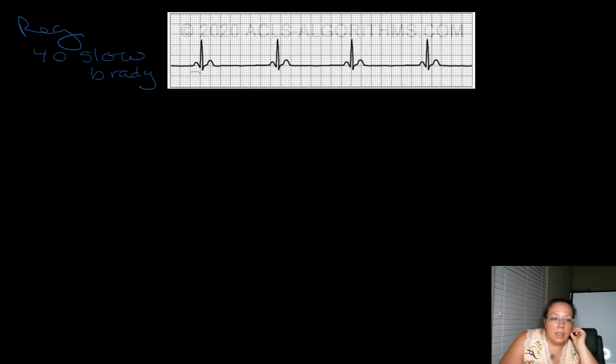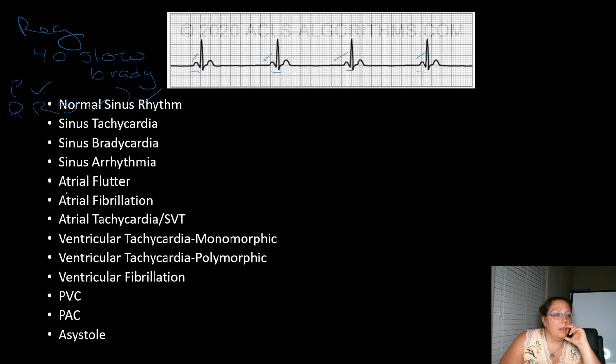Do we have P waves? Yeah, we have P waves. P waves, check. We have QRSs. Check. Each QRS has a P wave. There's its little buddy. Check. So what can it be? Well, we know it's a sinus rhythm, right? Because everything checks out. What is the one abnormal thing? The slow heart rate, bradycardia. So out of this, it would be bradycardia. Ding, did you get it?